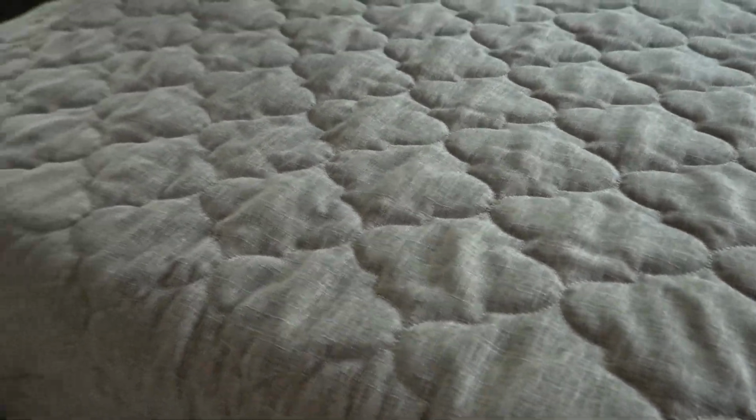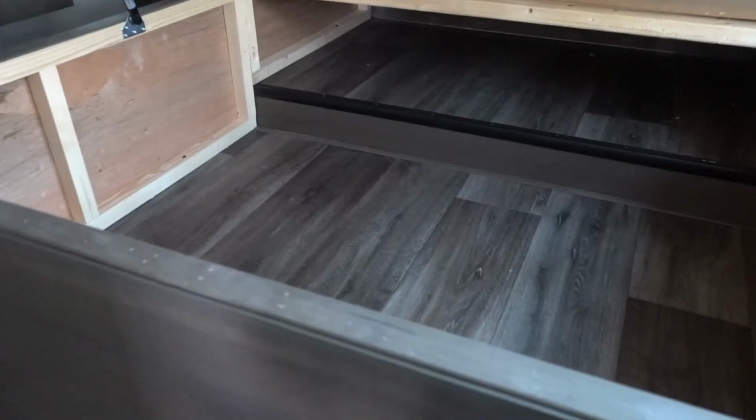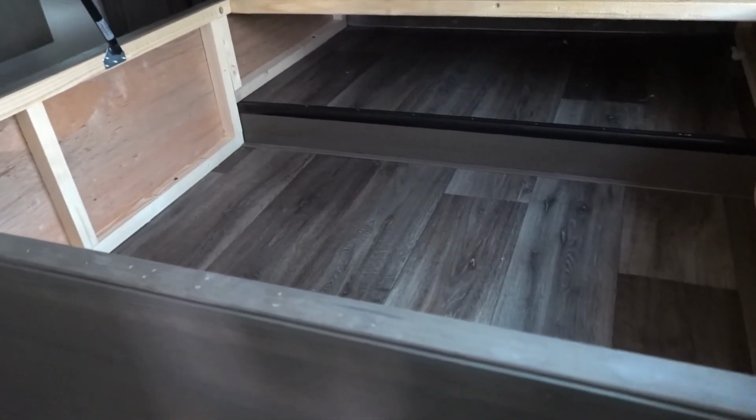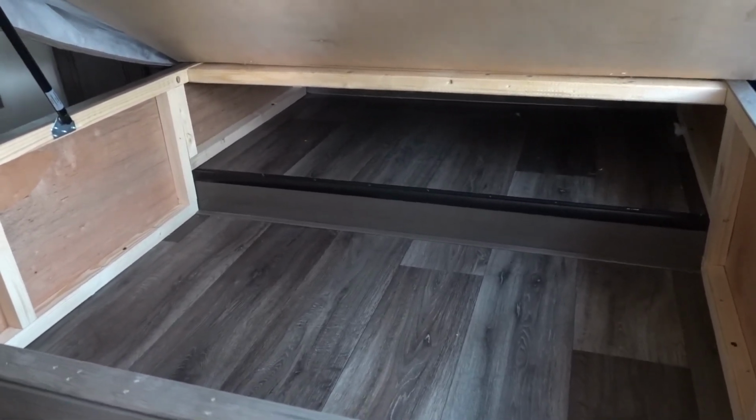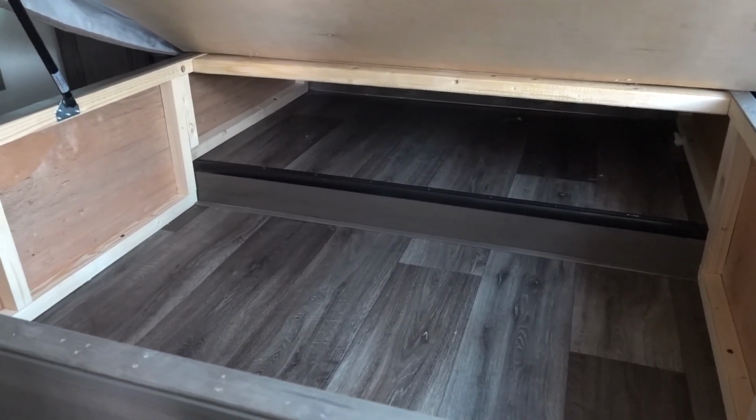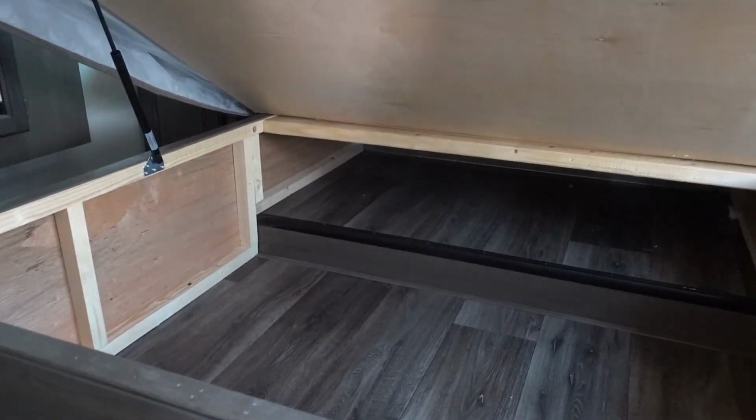And the last thing I did not show you was if this had storage under the bed. And what's nice about this, because this is not on a slide, you have solid floor surface, so you can really pack this thing down with heavy stuff. Although, as you know, if you put a lot of heavy stuff in the front, that means you're going to put a lot of weight on your truck too, so just keep that in mind.